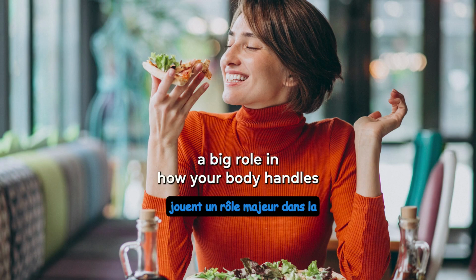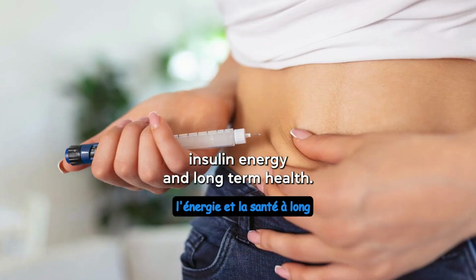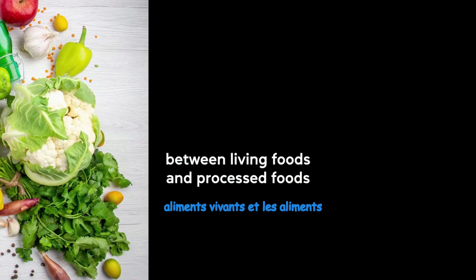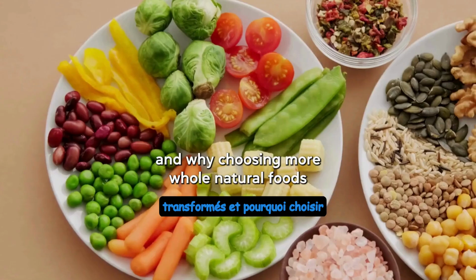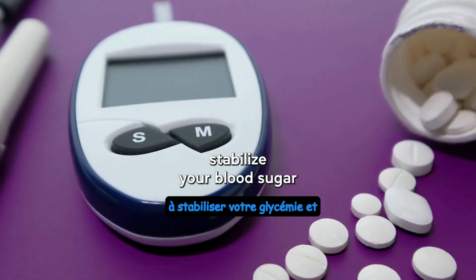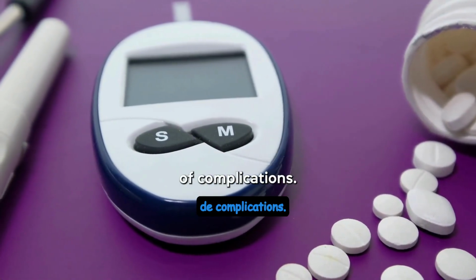The food you eat plays a big role in how your body handles insulin, energy, and long-term health. In this video, we'll break down the real difference between living foods and processed foods, and why choosing more whole, natural foods can help you feel better, stabilize your blood sugar, and even reduce the risk of complications.